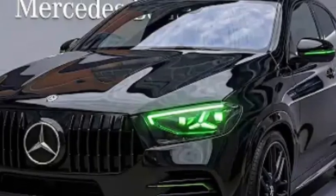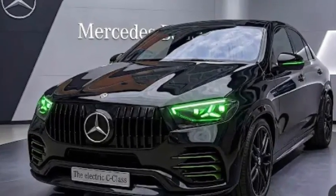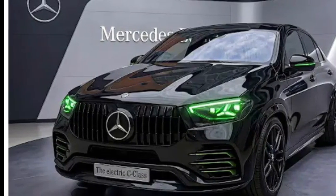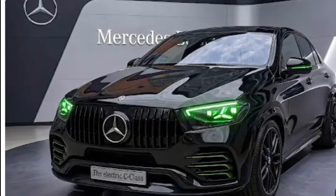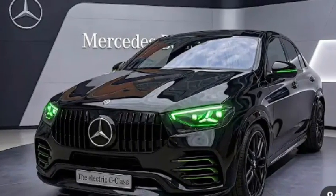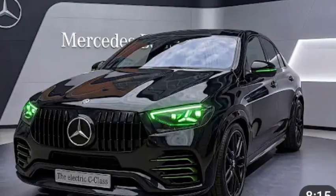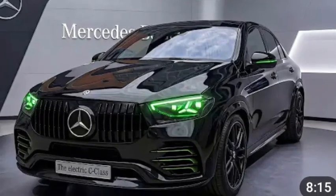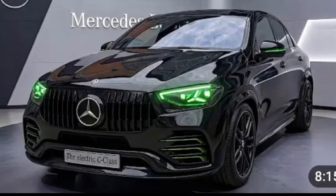Pricing has not been fully confirmed yet, but based on current positioning and market trends, we expect the 2027 C-Class EV to start somewhere in the range of $55,000 to $65,000. This places it slightly above the outgoing gasoline model, which is expected given the technology and platform changes. The question is whether buyers will see enough value in the transition to electric. From our perspective, the added range, improved interior, and advanced tech do help justify the price increase, but it will ultimately depend on how it compares to rivals in the same segment.